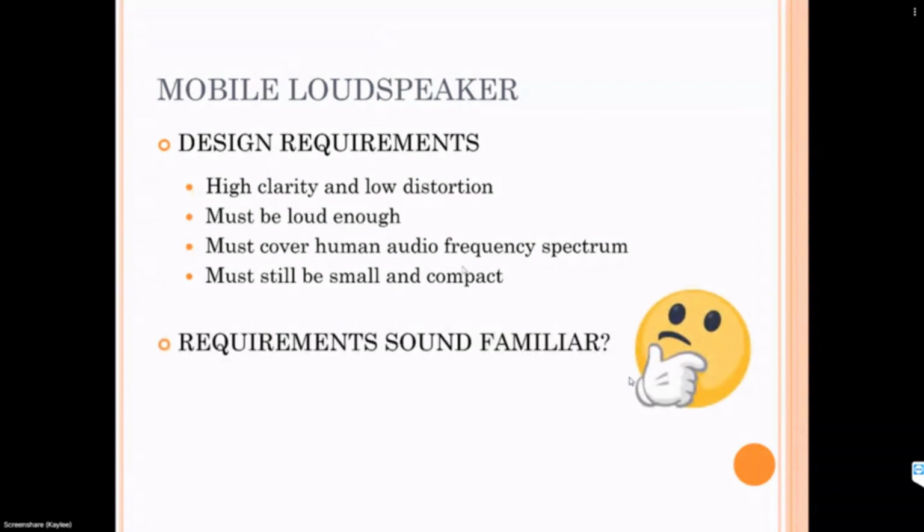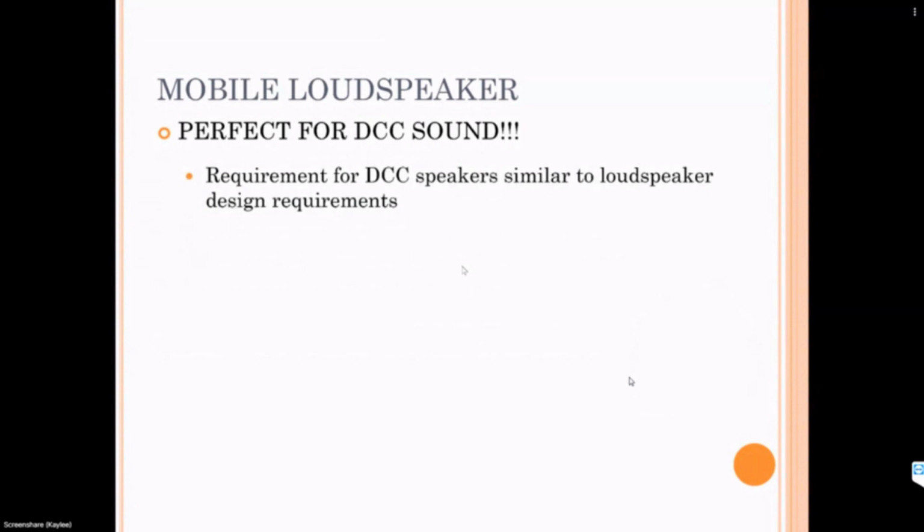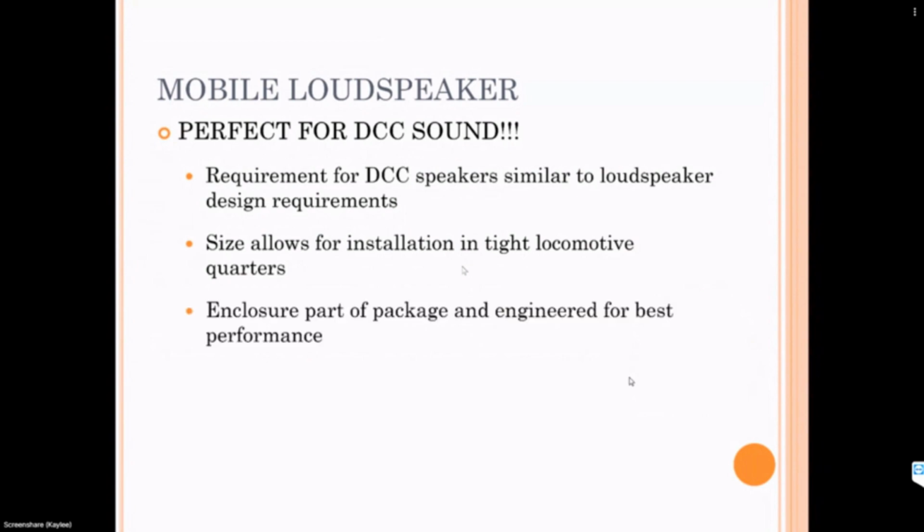Well, gee, doesn't all that sound familiar? They're perfect for DCC sound. The requirements for our locomotives in DCC are very similar to the requirements that cell phone manufacturers have to face when it comes to the design of their product line. The small size of cell phone speakers allows for installation in tight locomotive quarters. And the best part is that the enclosure is now part of the packaging, and it's engineered for the best performance. So at the end of the day, for our purposes, it's virtually plug and play.